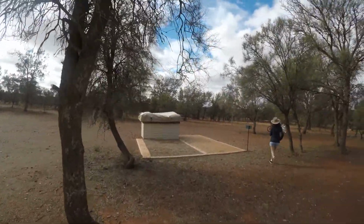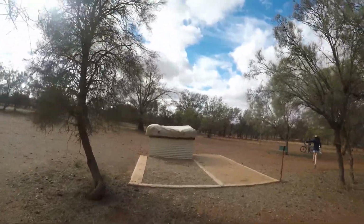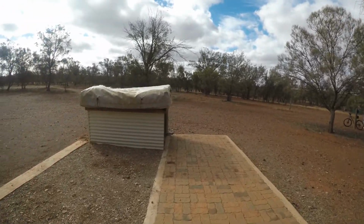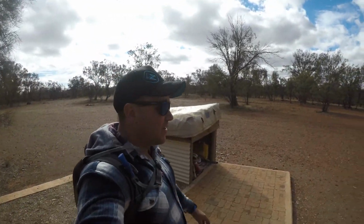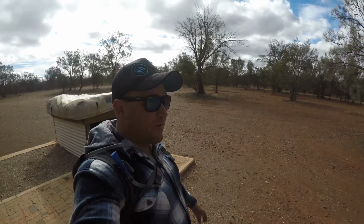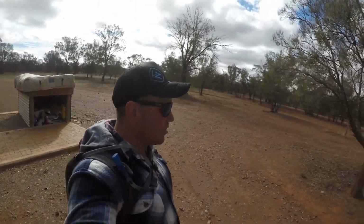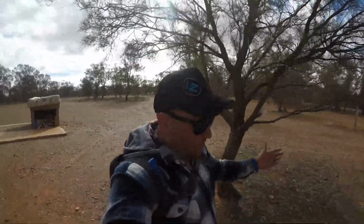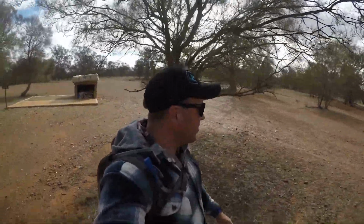So it's something you don't see too often in any sort of campsite or outback camping location. So that's pretty cool. I like it. Good initiative to Bendleby Ranges to do that. Gives everyone an opportunity to kind of experience what it's like to camp outback, even if you don't have the ability to have a caravan or a camper to do so.